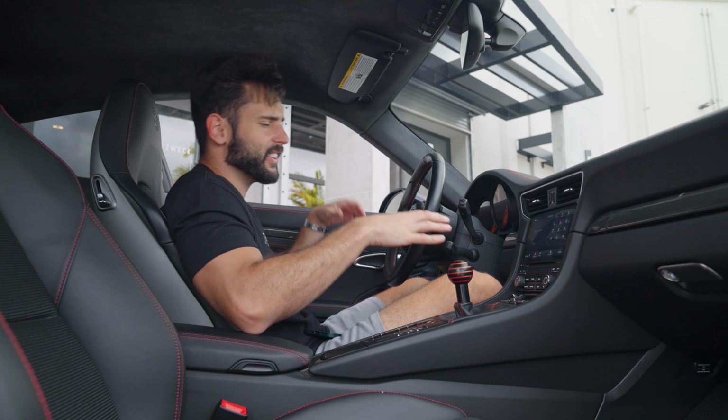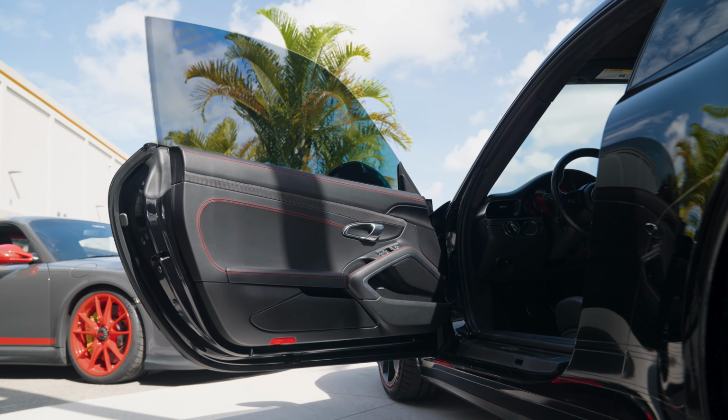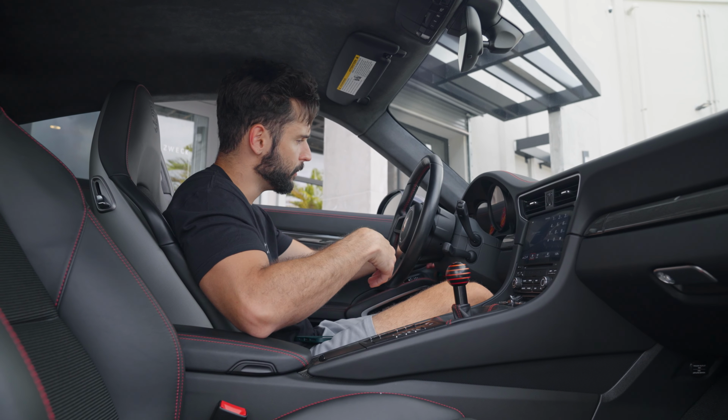So overall, I think this is a much nicer place to be. You don't feel like you're in a race car. You feel like you're in a car you can cruise in for hundreds of miles. But let's see how this interior translates the feels from the engine. I'm gonna fire her up.